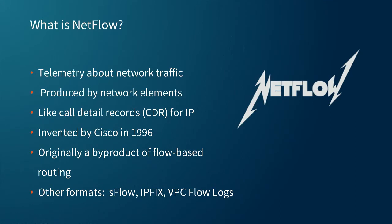So I'll first ask the question, what is NetFlow? NetFlow essentially is telemetry about network traffic. We have all of this data passing by on the network, and we want to find out some statistics, some summary information about what that traffic is like and what it consists of. NetFlow is produced by network elements, so routers, switches, virtual devices, SD-WAN devices, and now public cloud has NetFlow-like data that we can get. And NetFlow is essentially like call detail records for IP traffic.